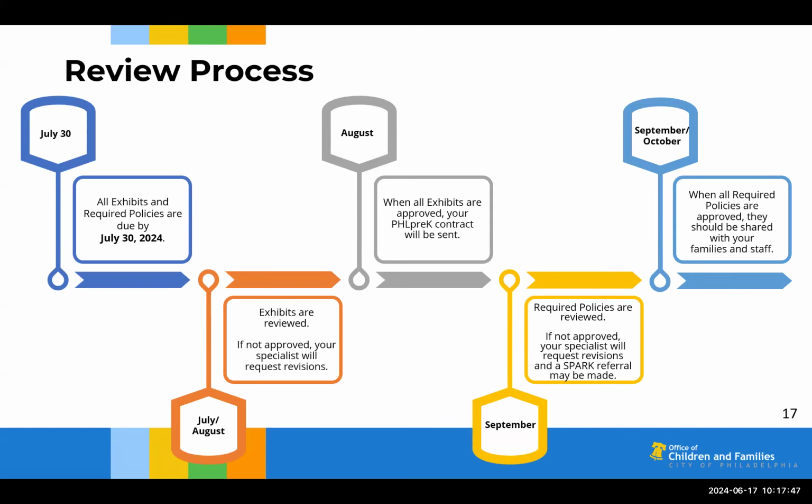This gives an overview of what happens after providers submit their documents. So this has changed a bit since last year. The provider service team will do the first review of all documents, and then it's broken out into those different chunks that I just mentioned before. After a provider submits by July 30th, hopefully a little bit sooner, but we'll see, the provider service team will review those exhibits first, those 6 exhibits.